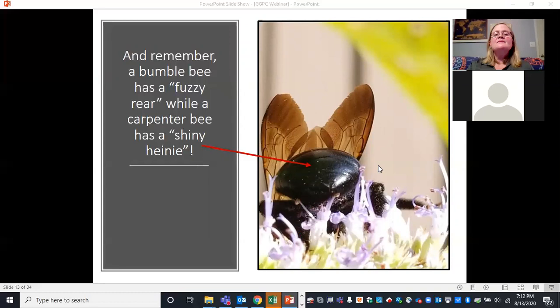All right, awesome. So everybody gets an A+. You are the gifted class. That is a carpenter bee. And everybody chose that it was a carpenter bee. So that's awesome.